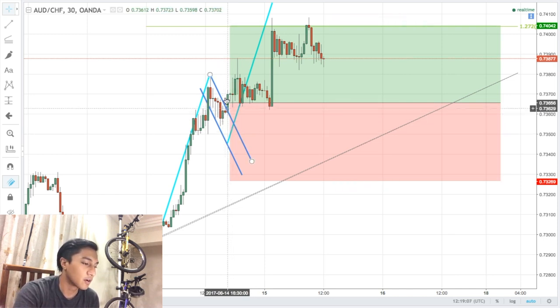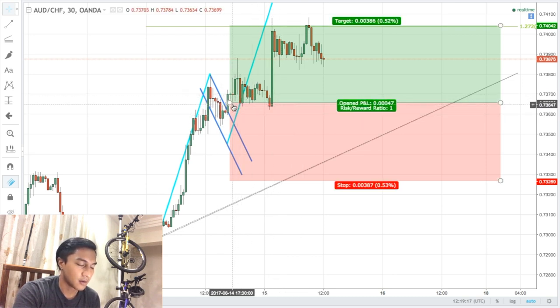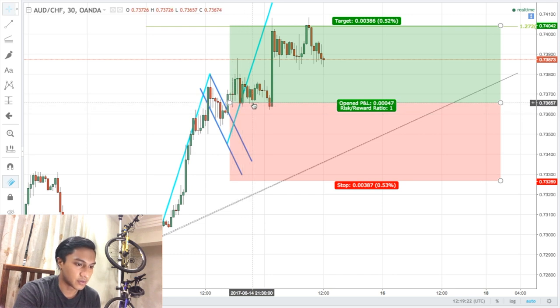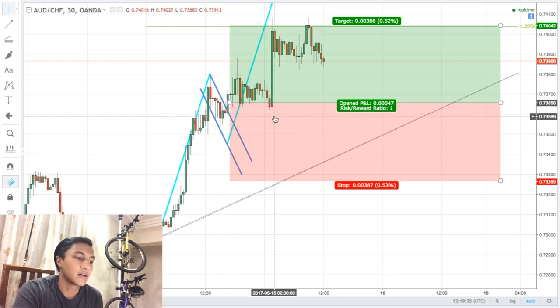And when price broke out, I set a buy limit order slightly below where I would predict price would retest that area of structure before making its way out. So I set a buy limit order at where price was at 0.73659. And price did retest this area of structure a number of times. As you can see, 1, 2, 3, 4. And on the fourth time, it respected it. Price reversed, made a very strong bullish move upwards where I took profits for about 38.6 pips.